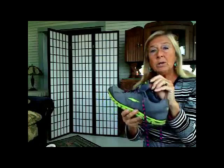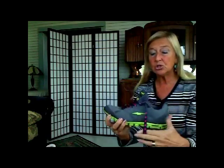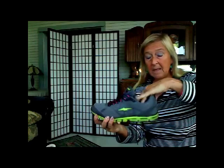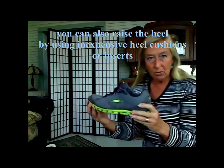Now, when you're looking for a shoe like this, one of the really important things is that you want the heel a half inch higher than the toes. But don't look at the outside of the shoe for this. Instead, put your hand in the shoe and slide it forward. See if there is a rise in that shoe. And make sure that it is not a flat, what they call skateboard type shoe.